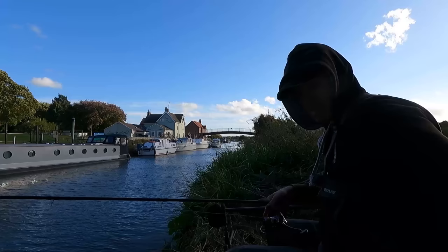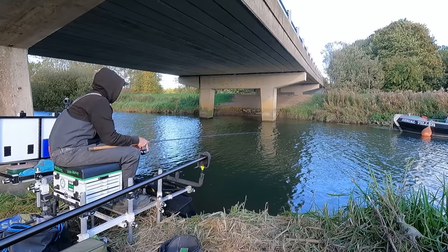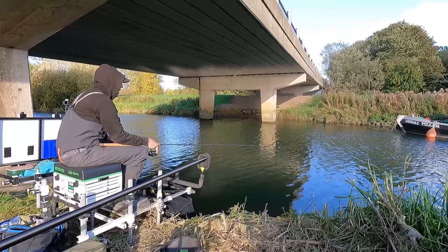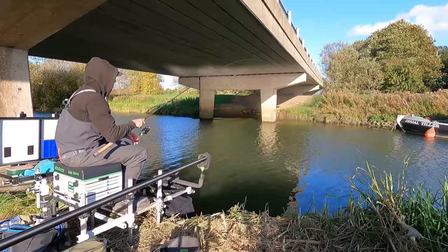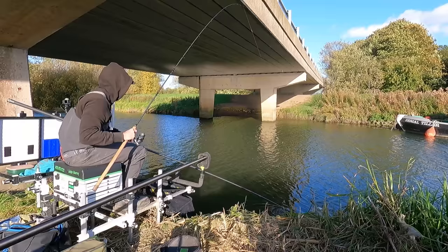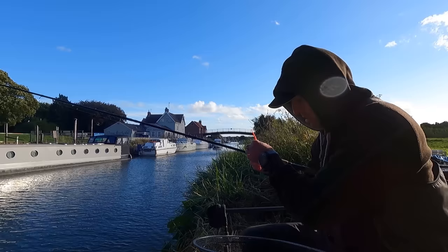And if I don't, I don't really know what else I could have done, because I've caught fish all day long. As you can see, nice quality fish down the run. Another beauty.